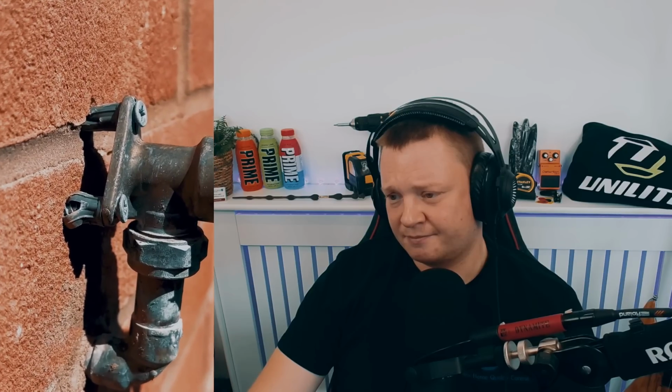As you can see, this outside tap has been installed extremely poorly. The whole wall plug is exposed. The backing of this outside tap should be flush to the brickwork, and we can see there's about a 10 to 12 millimeter gap, so that needs moving back towards the brickwork. Easy fix, to be honest.